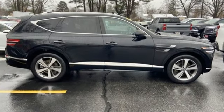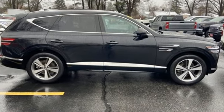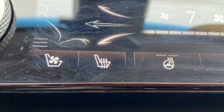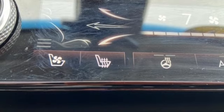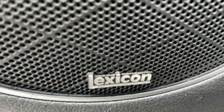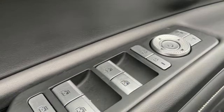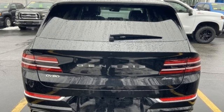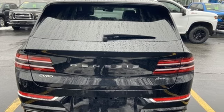Intercooled turbo inline four-cylinder engine, four-wheel drive, integrated navigation system with voice activation, memory exterior door mirror settings, front heated and ventilated bucket seats, auto-dimming rearview mirror, streaming audio, memory steering wheel settings, dual zone climate control, front and rear parking sensors, and autonomous cruise control.